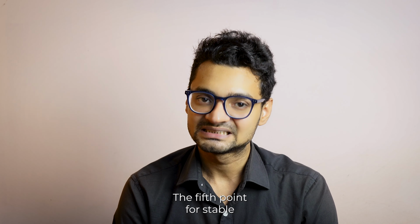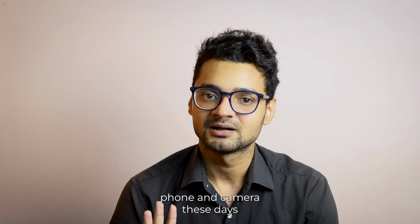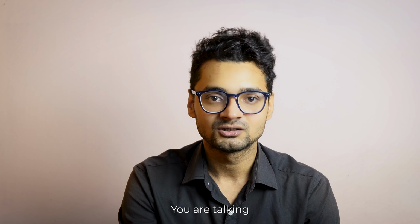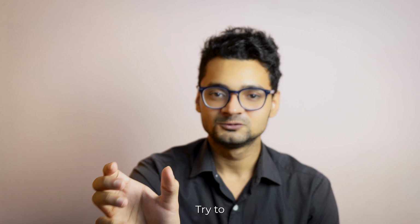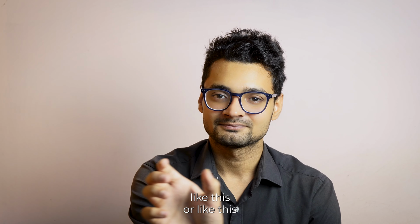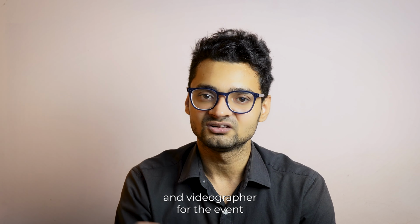The fifth point for a stable video is that there is a setting, image stabilization or video stabilization, in almost every phone and camera these days. Apart from this, one thing is how you hold your camera or mobile phone. We are talking about mobile phone mostly. So instead of keeping your phone like this and doing that, it's not preferred. Try to do slow movements like this, locking the subject and moving your phone like this or like this. So these things will improve your photography and videography for the event.